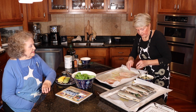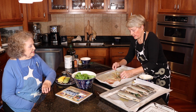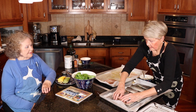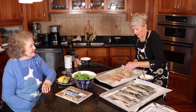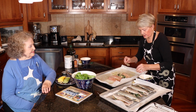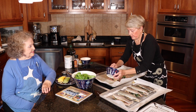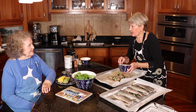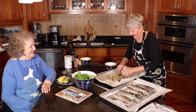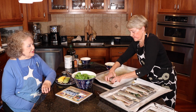A couple more and we have... What a feast we're going to have, my goodness. We can have a nice dinner tonight. It's always nice to get together for dinner, and it's a reason to give a little cooking lesson, that way we can eat together. That's the benefit. Okay, well, these are all ready to go on the grill. All right, you say you're going to smoke them.